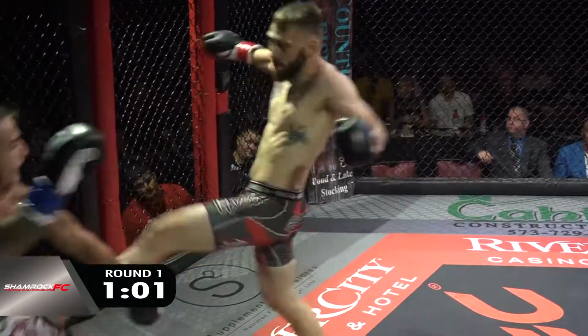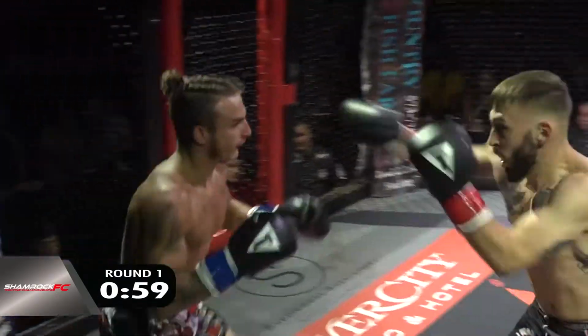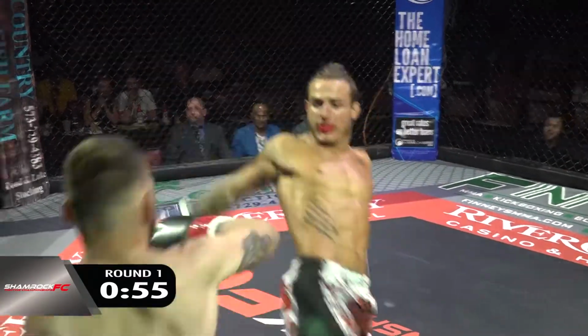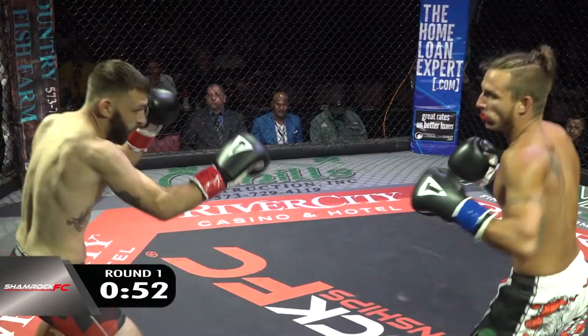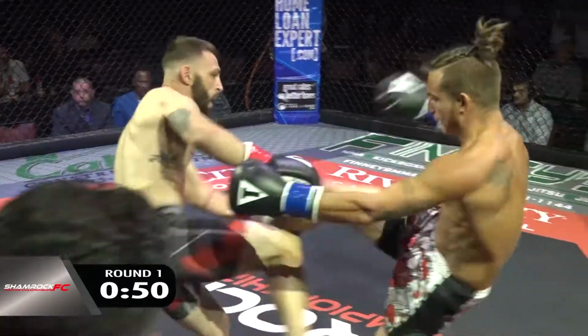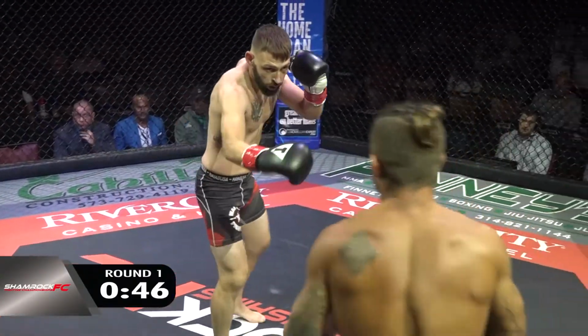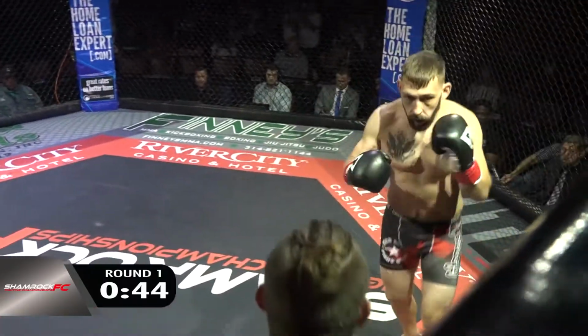The jab, though, is really one of the most underrated punches in the world of mixed martial arts. It's used greatly in kickboxing to set that distance. Absolutely. Boxing, kickboxing, you should be using your jab all the time. It's not used as much in mixed martial arts. A little blood out of the nose already out of Boyer.